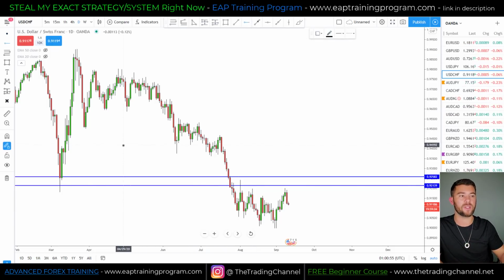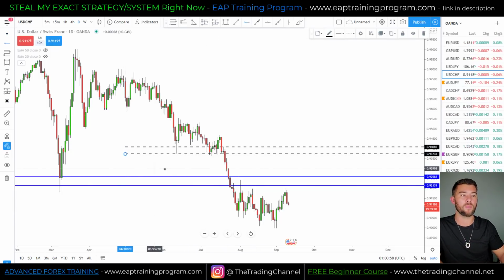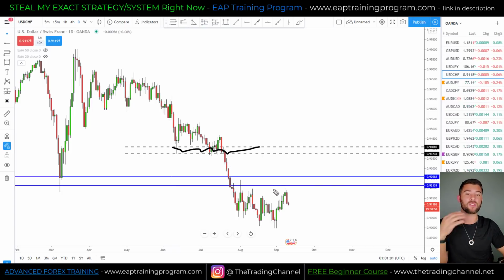What's the next one that you see that stands out to you? For me, it's right here. We have this level. So these two levels are my trend continuation levels. If the market's going to continue lower, then we'll pull into these levels and push lower, okay?